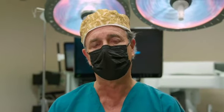Today we're going to see it used to perform mesenteric visceral lipectomy, where the internal abdominal visceral fat will be removed in an attempt to mitigate or even cure type 2 diabetes.